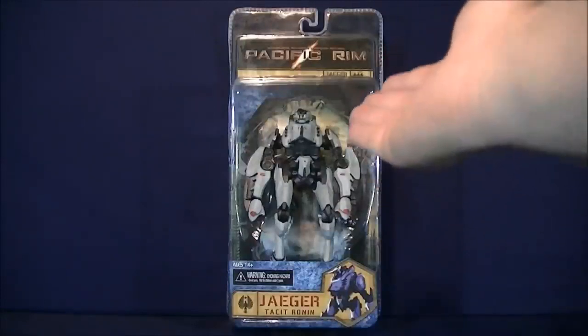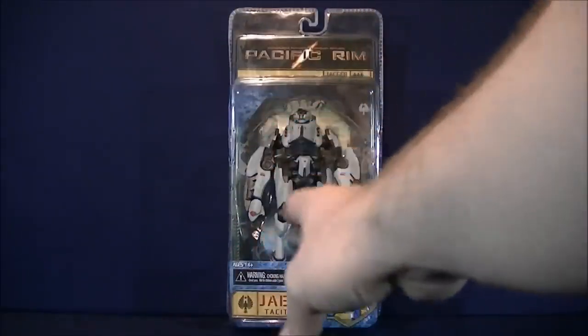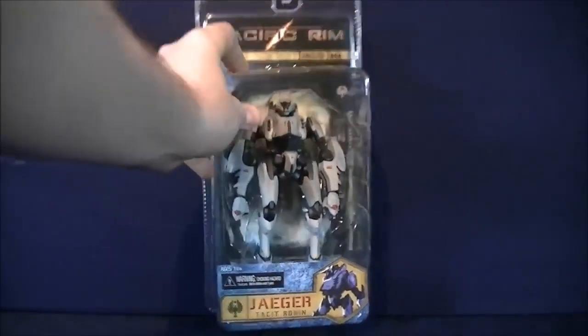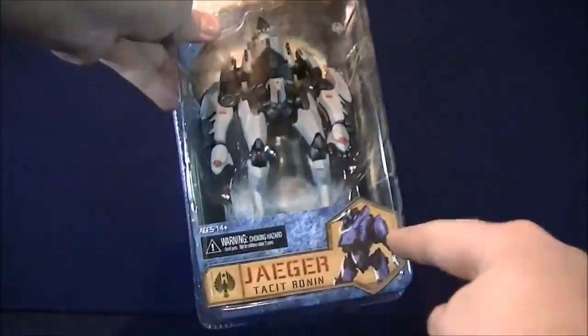So for the packaging, I really love his clear display prison here. Looks really sweet. I really like that you can see the figure on the inside of it. Up at the top here, it just gives you the name of the movie and tells you his kaiju kill count, which is 3. And then, not too much on the bottom, it just tells you who he is.